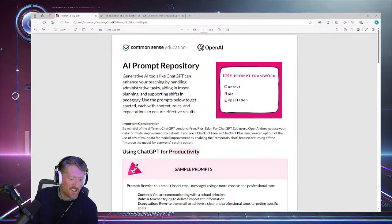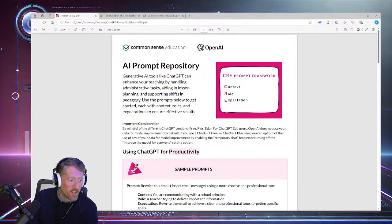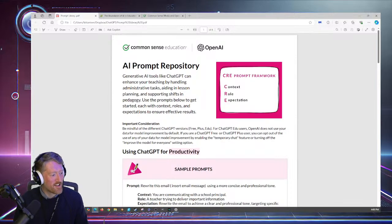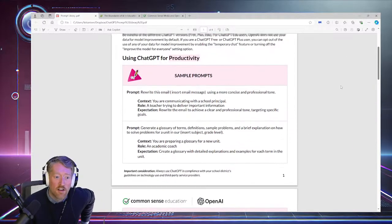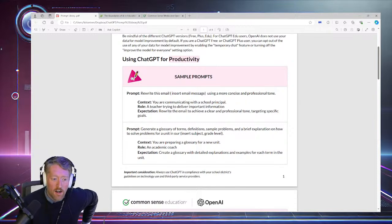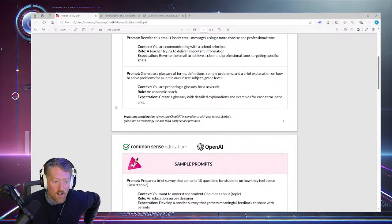So, I jumped ahead. Okay, they actually talk about it in the PDF. You should just read the PDF, by the way. I've also invented my own words to explain AI, which I'll talk about later. Okay, so we got, prompt, rewrite this email, use a more concise and professional tone, context, role, this is all good here.